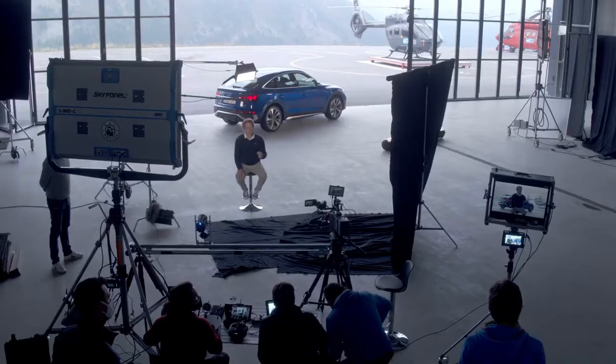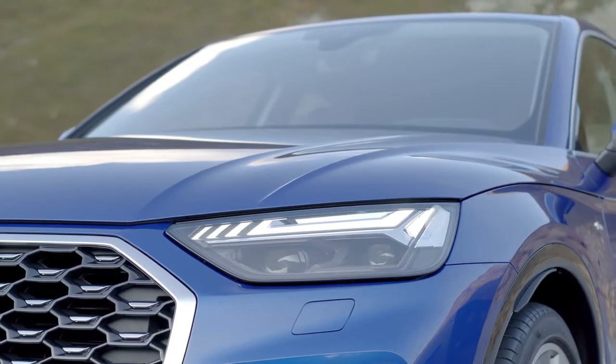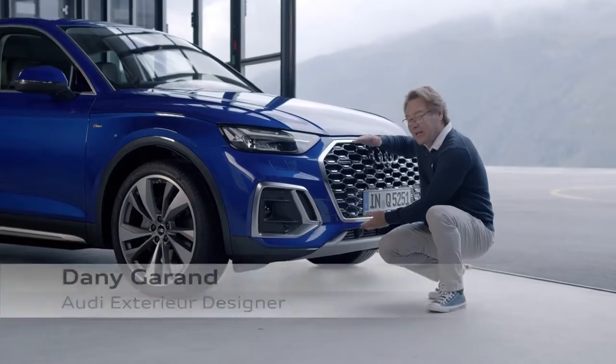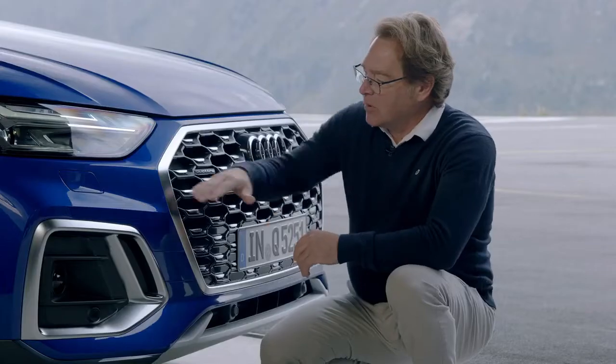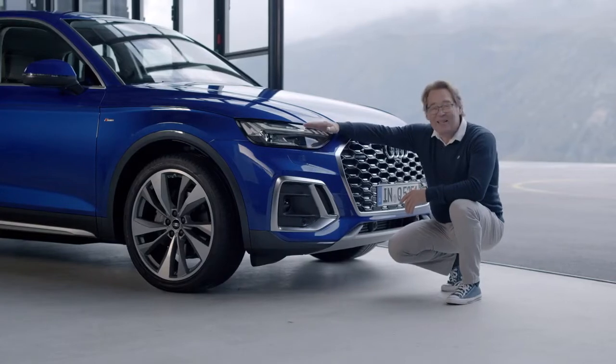At the front, we have a completely new architecture. We made sure that the single frame grille is down. We see this with this soft nose, creating a more wide geometry. We made sure as well that the headlamps here are as high as possible.